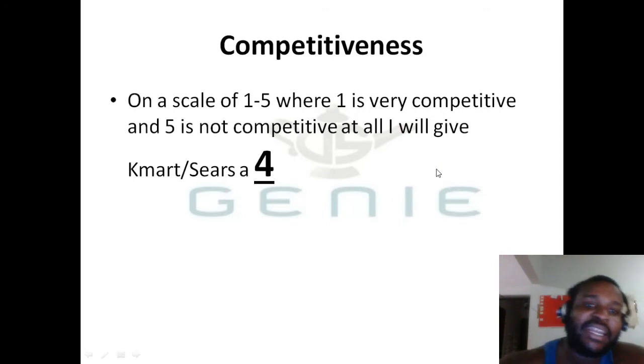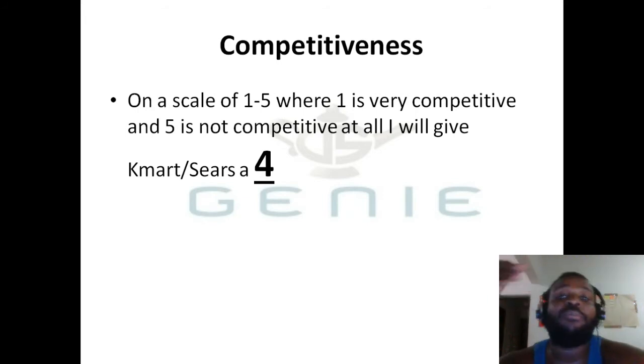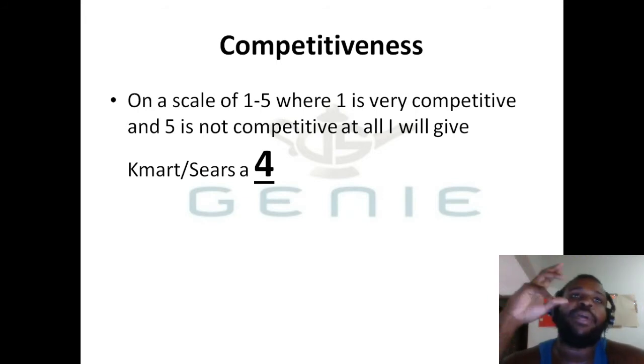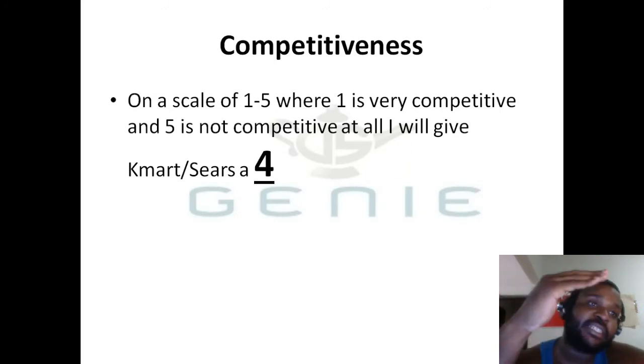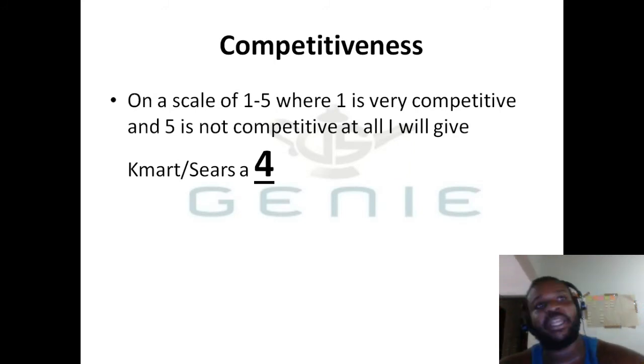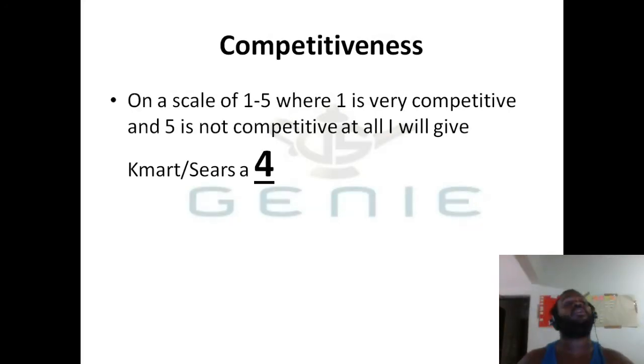So, competitiveness. First of all, let me explain what I mean by competitiveness. Competitiveness means the number of people that use Kmart or Sears as a supplier. The more people that use Kmart or Sears as suppliers, the more people on eBay will be selling the same thing as you, which means that generally speaking, the profit margins will be lower.